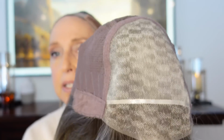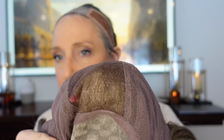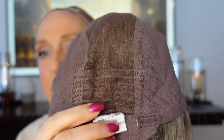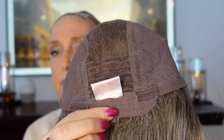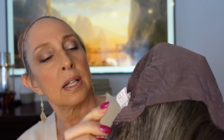All right, so you have your lace front, full mono top. You can see here, this is all hand tied in here, so you can see my hand there. It does look like there is some wefting here, around here. And then you have your extended nape, your Velcro adjusters. You can see where they are. I would say they're pretty much to the end.